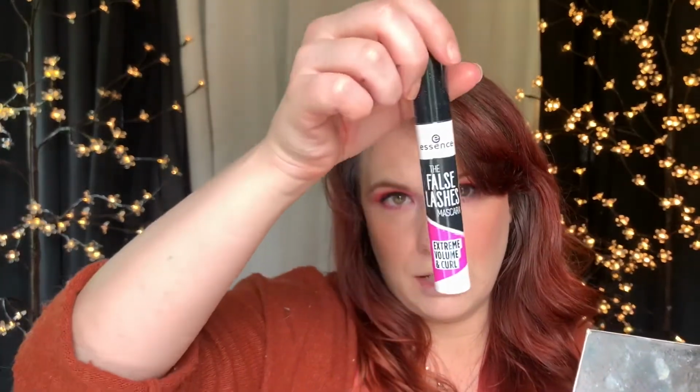I used some of this Essence False Lashes mascara. It's really good. I like it. Now I'm going back in with Busybody, the pink shade, just running that on my lower lash line. Inner corner, I'm gonna use this one right here.